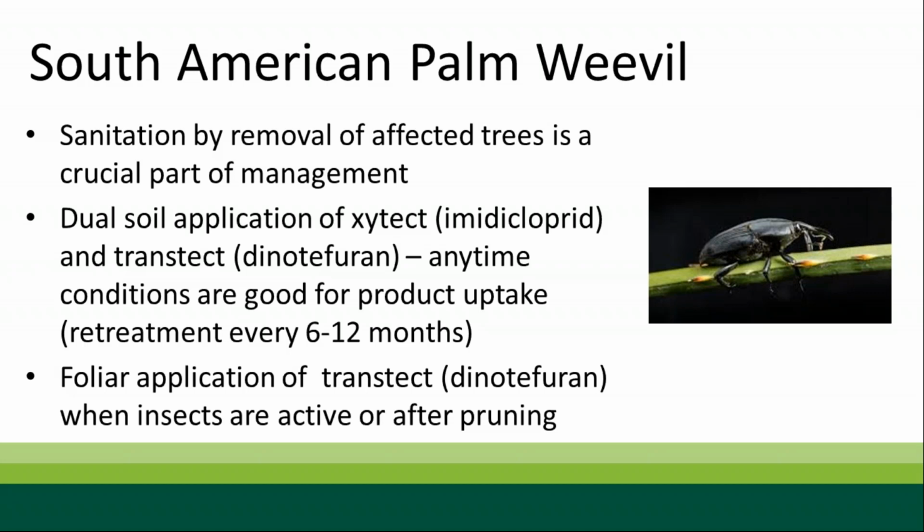But then as far as actual treatments for South American palm weevil, we have really good trial data. So expected results are really, really good if you're doing this as a preventative. So doing a dual application of Transtect and Zytect when applied before the signs of the weevil attack, we get great results. So retreatment at 6 to 12 months is required. We are still working to hone in that window because I realize 6 to 12 months is pretty long.